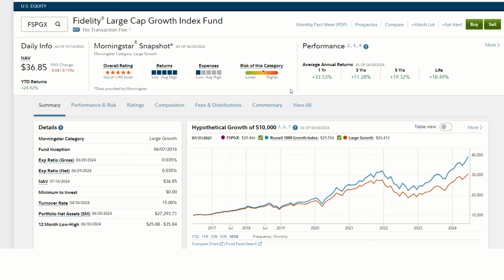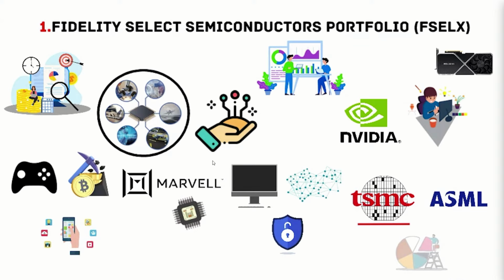Here's an overall look at it. Again, low expense ratio. A little bit higher on the risk side. Still gets a 5-star rating. Very good returns. Definitely a good fund to look into. Our number 1 fund, this is a great Fidelity fund, the Fidelity Select Semiconductor Portfolio Fund. Again, AI technology. Those are very hot things that are going to be big over the next 10, 20, 30 years. NVIDIA is very heavy in this fund.